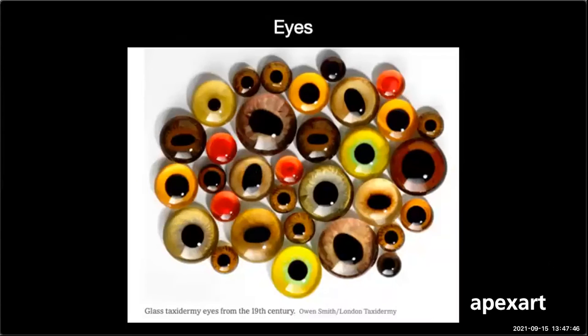Another element in taxidermy are eyes. And eyes are, I think, super fun. I think they're amazing. This is not my photo. This is a photo from a New York Times article, and the photo is by Owen Smith. But this shows just a beautiful array of eyes. Now, old eyes come in many different qualities. Glass eyes were made in so many different ways. The technology of glass blowing can be a whole other topic.